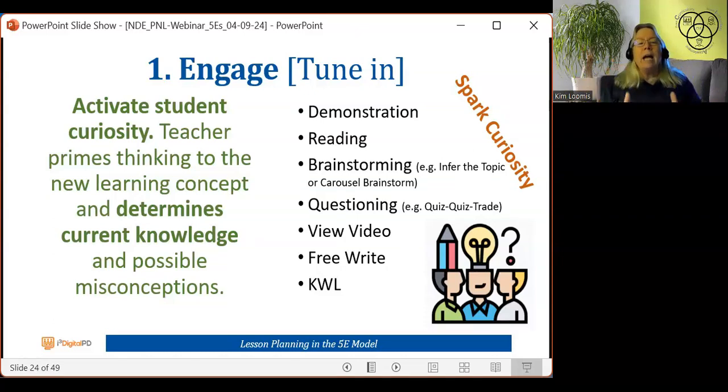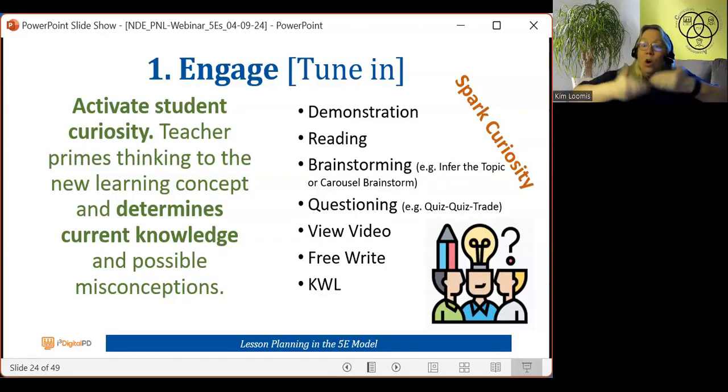This is where we activate students' curiosity. This is where we're priming the students for learning new concepts, right? We're trying to determine what they already know and think about the possible misconceptions they have or where we can take them deeper. So this is that hook. We're hooking the students in. What do you know already? What do we want to know? So, right, that's that KWL.